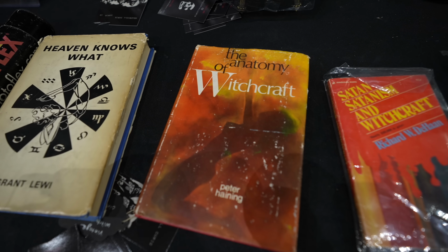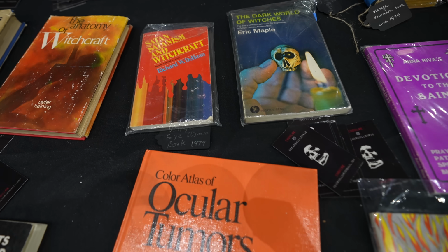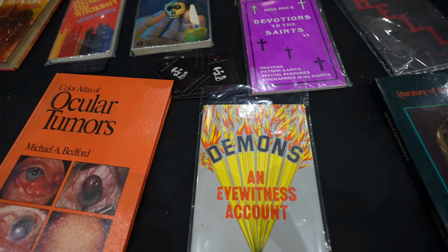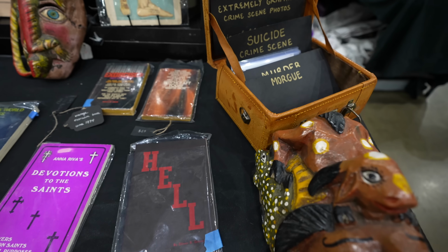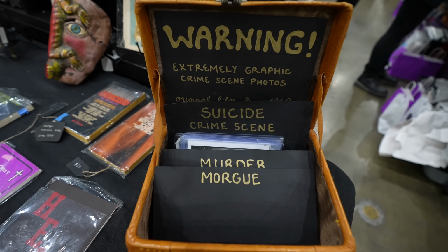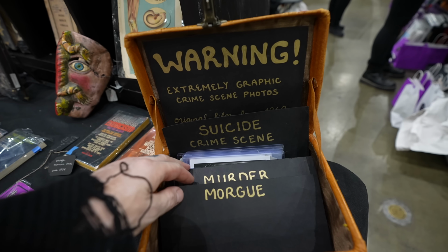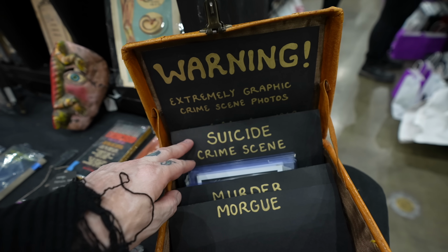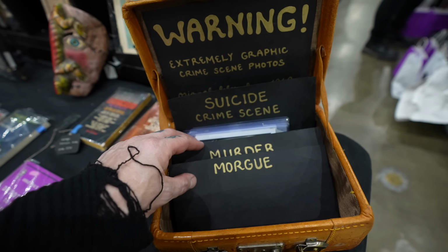We got books on witchcraft, Satanism and witchcraft, demons, tales of the supernatural, hell, and then there's this little box over here in the corner. It says, warning, extremely graphic crime scene photos, original film from the 1960s. I'm not going to show you what's inside, but I just wanted to acknowledge that it is here. Crime scene, suicides, murder, and morgue.